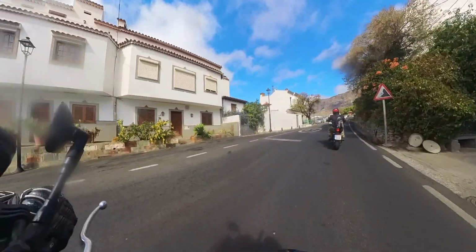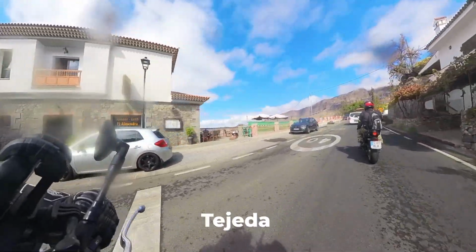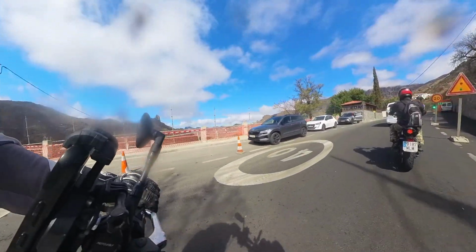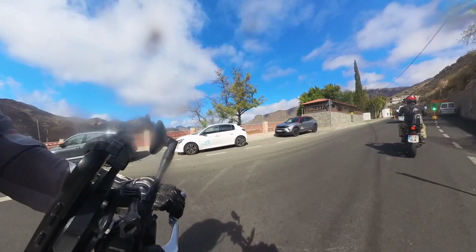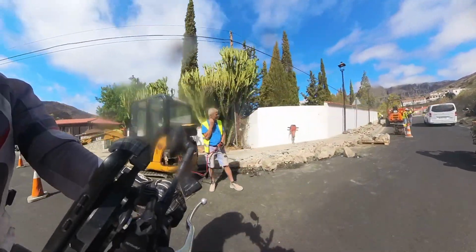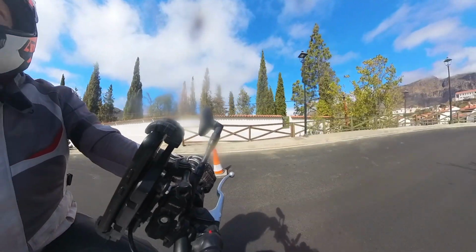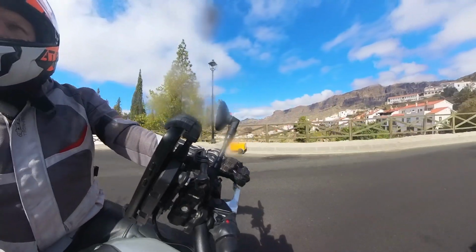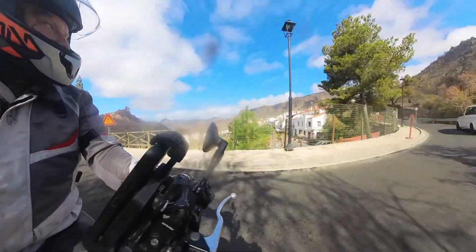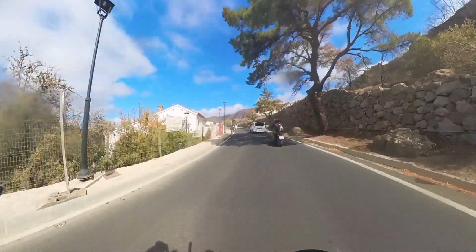Right, here we are. This is the beginning of the village of Tejeda. This is our destination. This is our first stop. We're going to have some lunch here. There's several reasons we've come here. Number one, I watched the Missenden Flyers video. And he came here, and then he said, oh, if you don't book a guided tour, you won't find out about these places. Look at that over there. Obviously, nice, isn't it? So obviously we have found out about it because I've got Google.